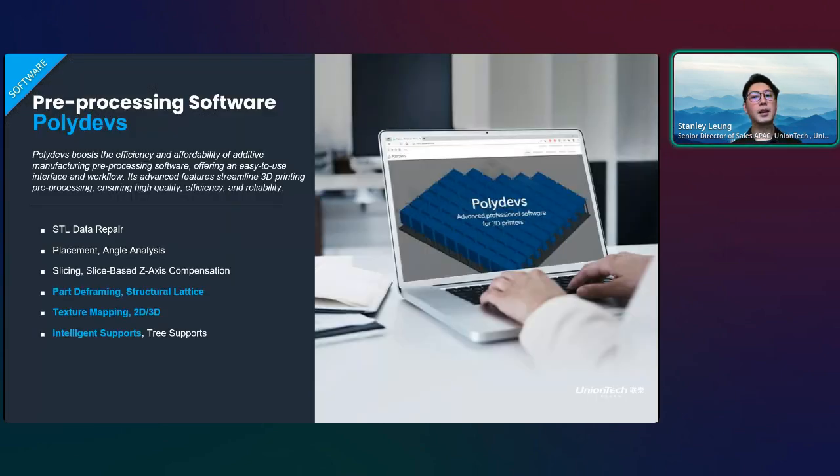And Polydesk is a powerful pre-processing software that comes together with the machine. It allows the user to repair the STL data, and do the placement, orientation, slicing, or even some advanced functions like hollowing, creating a lattice structure to reduce material consumption, adding texture mapping, or generating smart support or intelligent support. All these functions are included in Polydesk. And the good thing is Polydesk is included with the machine free of charge. Our clients don't require additional third-party software as an incremental investment.